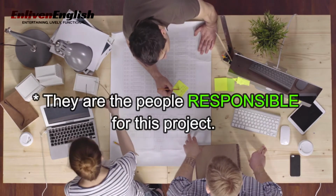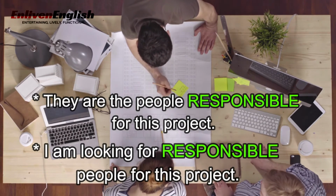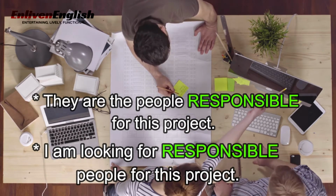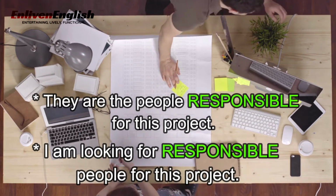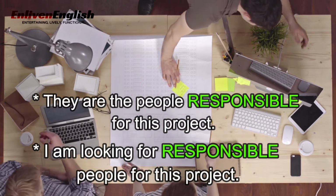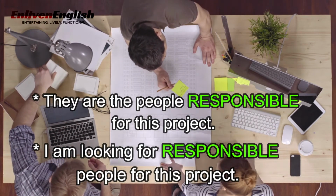They are the people responsible for this project. I am looking for responsible people for this project. In the first sentence, responsible means having an obligation to do something. In the second, it means capable of being trusted.